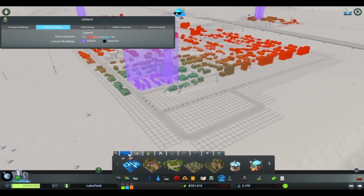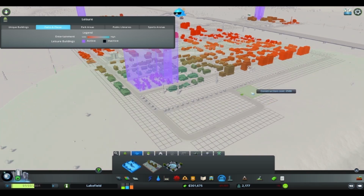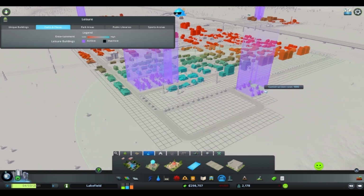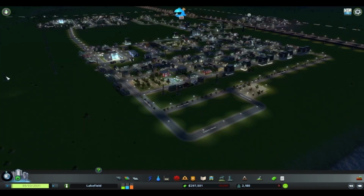But I think we need to put maybe a plaza down. That will increase the land value. So we've got a nice little plaza going in there. I think I should put a parking lot next to it so people can park and walk around the plaza. And I'm going to put down something else in a little bit.